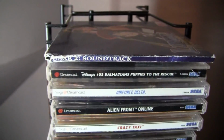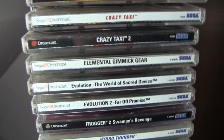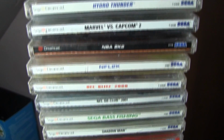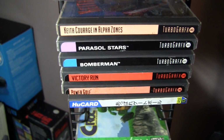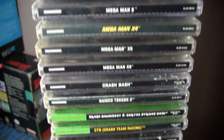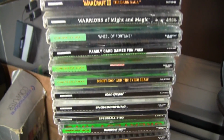Here is the Lunar 2 soundtrack to start off my Dreamcast collection. The Evolution games are in there. Marvel vs. Capcom 2, got that one at Midwest Gaming Classic. And then TurboGrafx, got Parasol Stars. Still looking for the manual, but oh well. PlayStation 1, Breath of Fire 3, Final Fantasy Tactics, the Mega Man games, Tomb Raider, Warcraft.